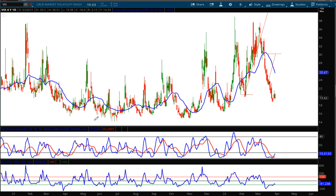Now, I'm just taking the lowest of the lows on this chart over the past year. But you can see that if I start my cycle bracket right there on that low and I drag it out to the right, what I'm doing is I'm basically eyeballing what's happening with that cycle. And again, look what we see.